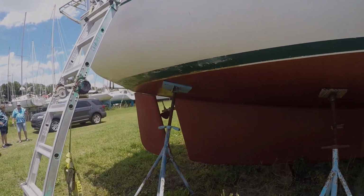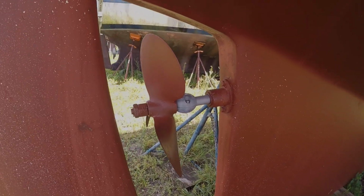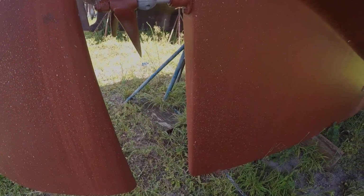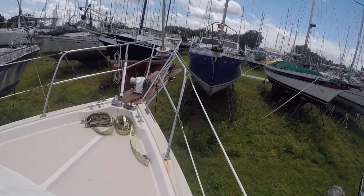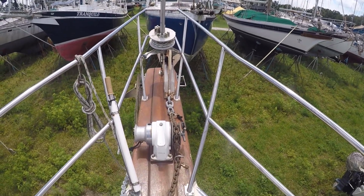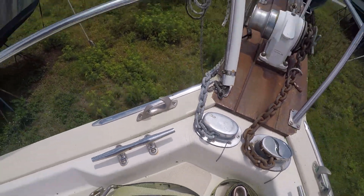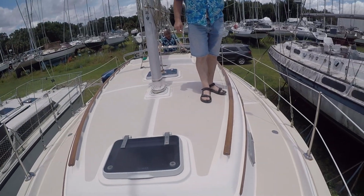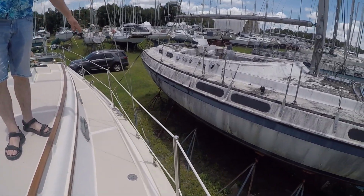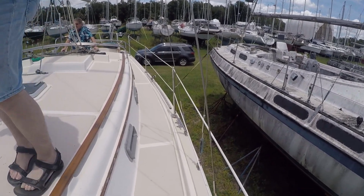So let's go back here and look. Looks like she has a brand new zinc. It's not attached. It's a furler, two anchors, windlass. Her rigging looks good. This one's the one they've redone all that.